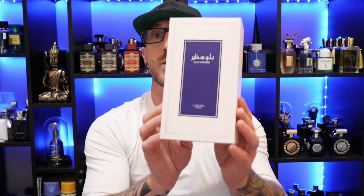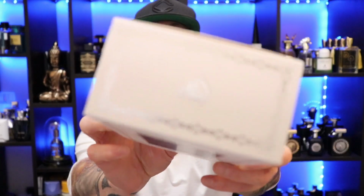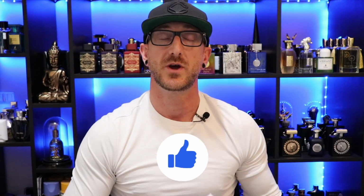Presentation on this, a pretty straightforward cardboard box. Nice, clean design on there with the name and the fragrance. A little bit of the Lattafa shimmery silver on the top, all the necessaries on the back, but overall just a plain old cardboard box.